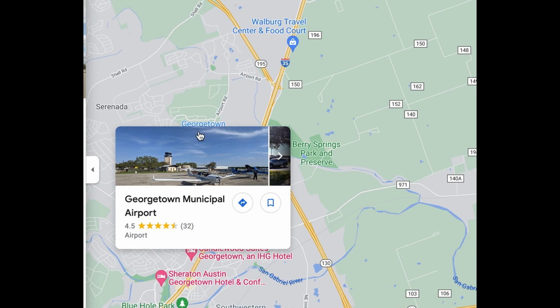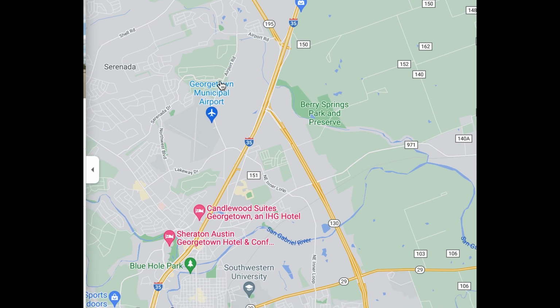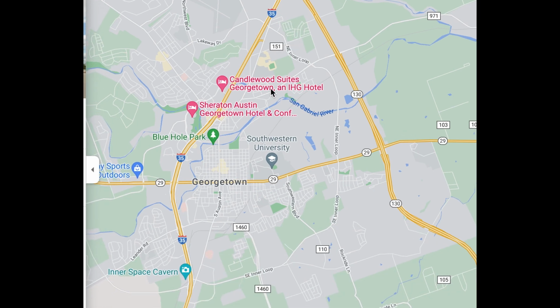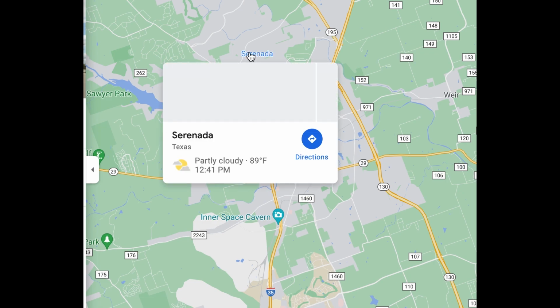Come out here, fly these little planes, maybe learn how to get your pilot license, whatever it is. That's going to be in Georgetown. So Georgetown, Gerald, you can see it's pretty close. Georgetown itself, I'm going to have to zoom out to show you Georgetown. Okay, so Serenata, that's in Georgetown.